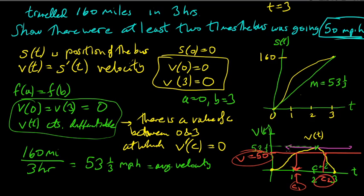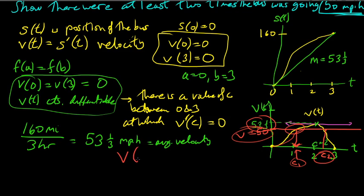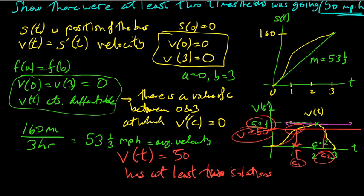Has to be the case. If the bus was going 53 miles per hour at some point, in order to get to 53, it has to get through 50 first. It doesn't make sense to go 25 miles an hour and then suddenly you're going 53 miles per hour. You have to speed up. And when you speed up, you're going to pass 50 miles per hour. So v of t equals 50, this equation has at least 2 solutions. Sorry, that's better. I can't spell. At least 2 solutions.